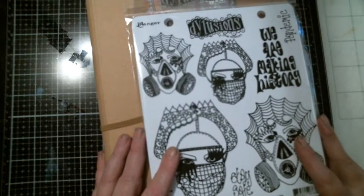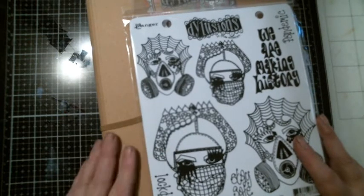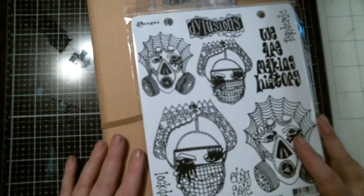And I'm going to tidy up my craft room because it is a disaster. You can't even see the table top. And my floor has got boxes all over it.